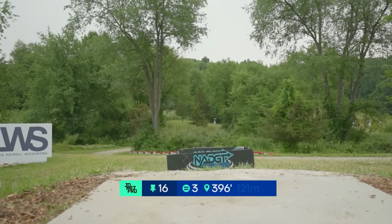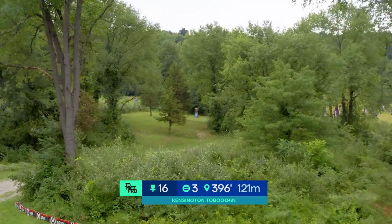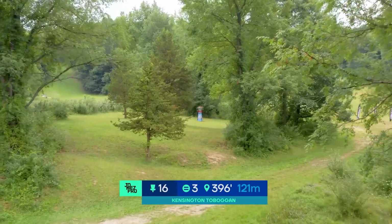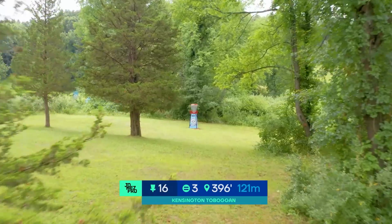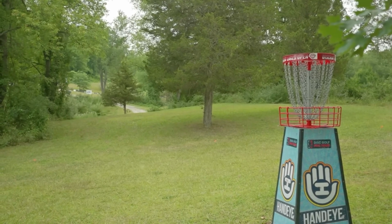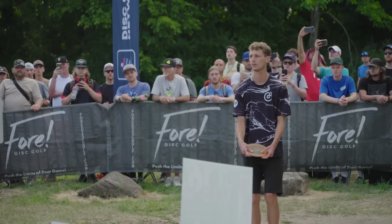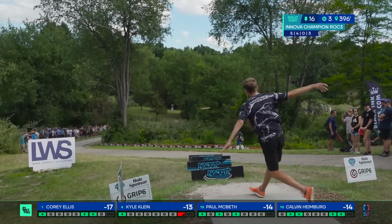Too many eagles then. Yeah, that's a par 4. Hole 16, par 3, 396, playing like a par 4 to me. But for the rest of the field, this is probably the easiest hole on the course to get a 2. Not probably. This is the easiest 2 on the course.